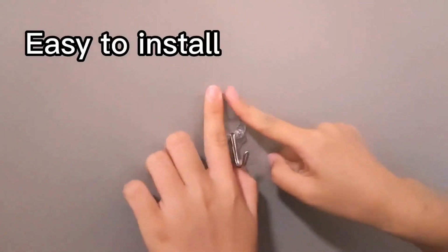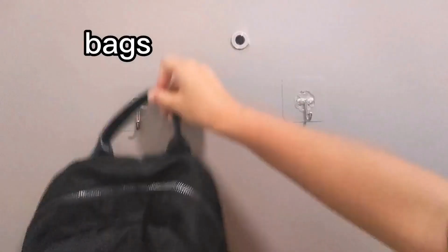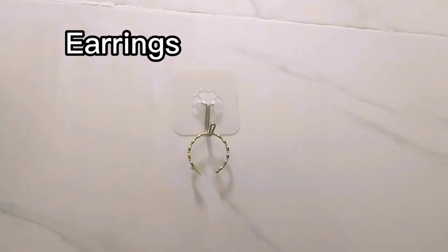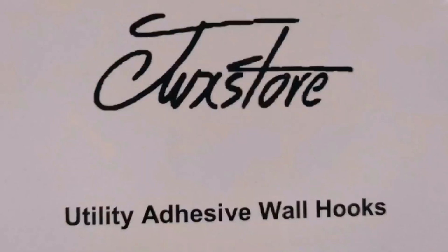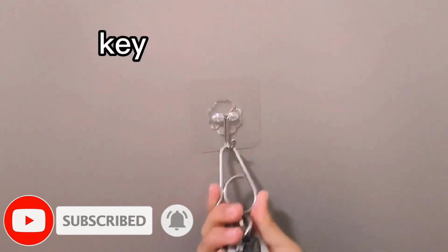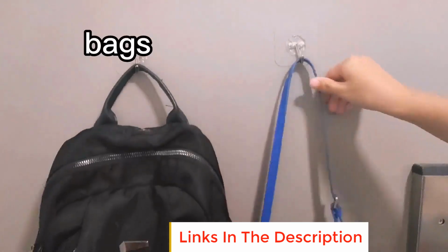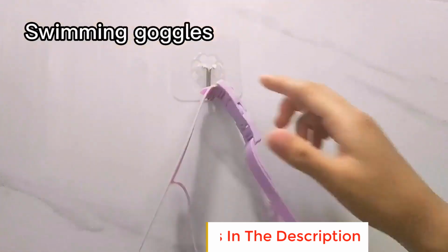Self-adhesive installation. No tools or drilling are required, making these hooks easy to install and remove without damaging walls or surfaces. Waterproof and weatherproof. Ideal for both indoor and outdoor use, they perform well in humid environments such as bathrooms and showers. Versatile application. Suitable for a wide range of surfaces, including tiles, glass, metal, and wood. These hooks are perfect for use in the kitchen, bathroom, outdoors, or even indoors.